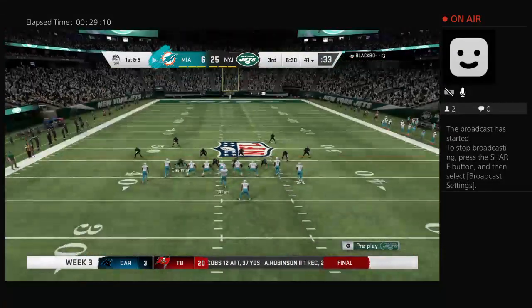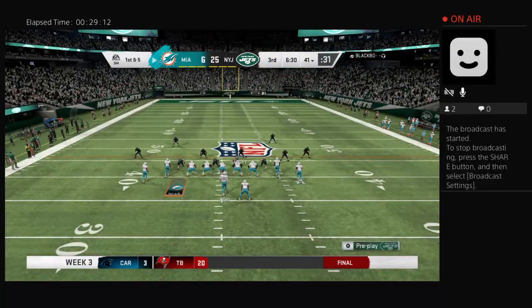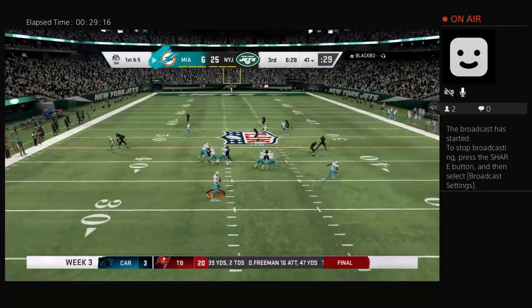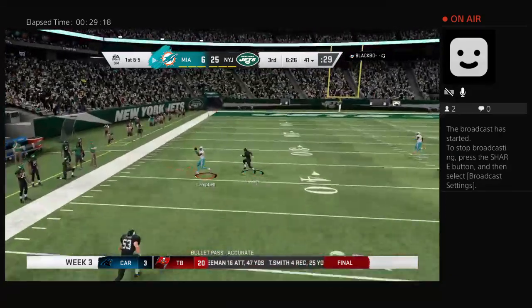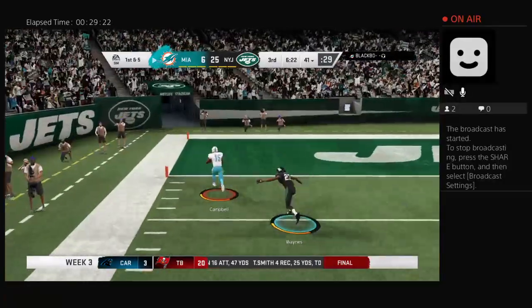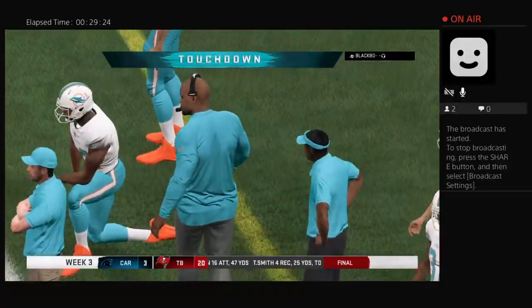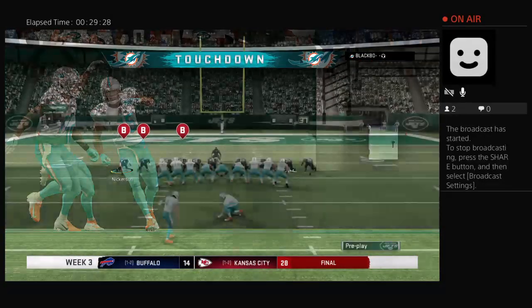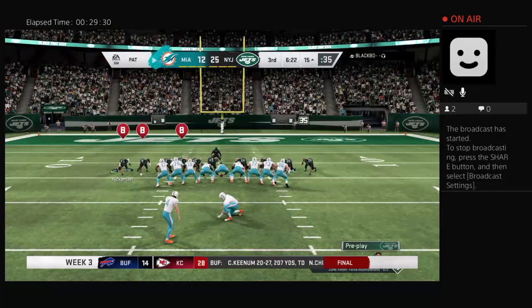Now a chance to make that encroachment penalty really hurt. 1st and 5. So the shotgun snap to Allen. Throw left side here, complete to Campbell. And all the way in for a Miami touchdown. Paris Campbell, his first touchdown of the new season.